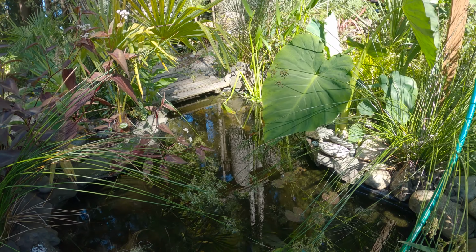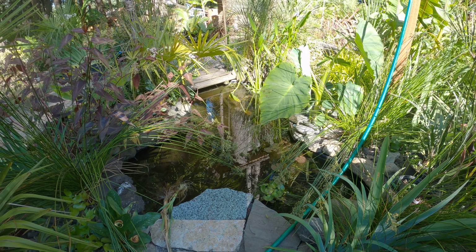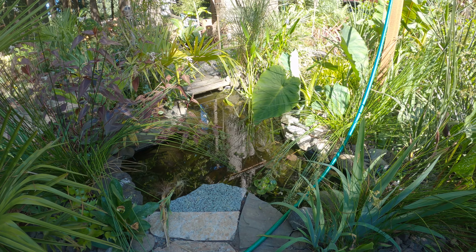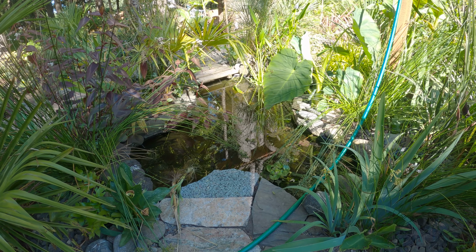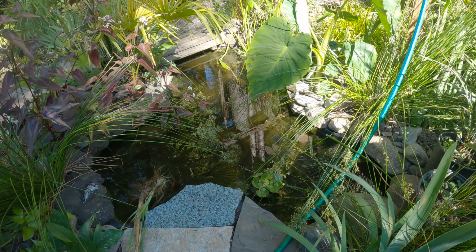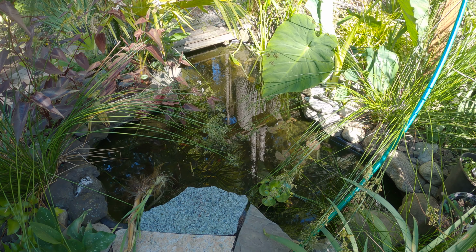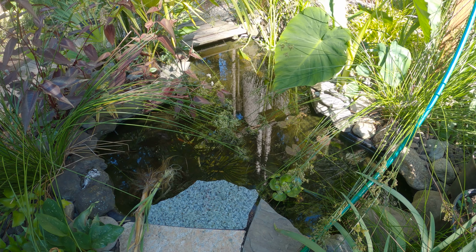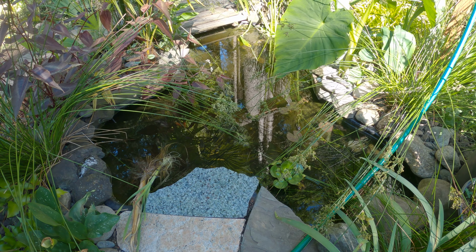But the pond looks really good this year because I've got so much foliage hanging out over the top of it. Between the persicaria, trachycarpus, elephant ears. Yeah, it looks really natural when you've got foliage hanging out over your pond. And it provides some shade. And shade helps also to reduce the growth of algae. And it also is probably good for the fish. Sun is good, but too much sun is never a good thing.